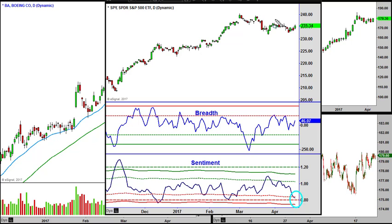The pattern still points to that possibility if it can get through right here. And what that would set up, if it could, is that we would then have our breadth internal in alignment, meaning market moves up, breadth becomes overbought, option traders buying calls, and historically that sets up a very high odds situation for the market to correct, whereas we had alignment. We have to have breadth and sentiment in alignment.